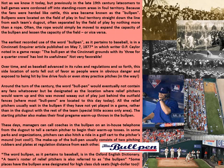So the bullpen, I don't know which team it was, I can't remember, was recently in the news where a fan actually fell into the bullpen. I don't know if you saw that or not. I saw news footage of that. He fell like one or two stories from the top into the bullpen. They had to take him out on a stretcher. So now people are getting injured falling into the bullpen.